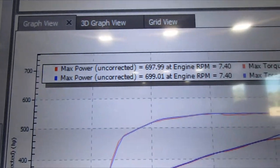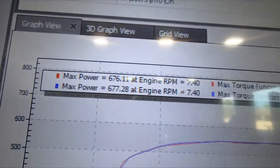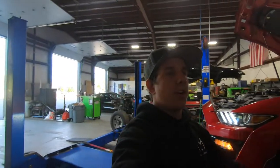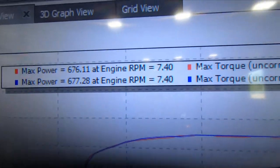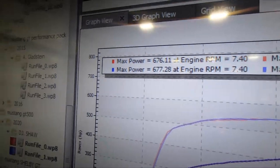So that time, we made 699 uncorrected. All right, so 677. Hold on, let me shut this off. All right, guys, so the corrected number is 677. And wow, he got it perfect. 7,400 RPM on both runs. Perfect test. Picked up a little bit of torque as well. But 677, that's pretty good to work off of.